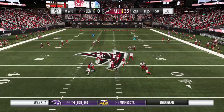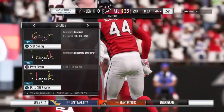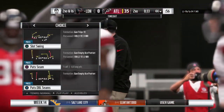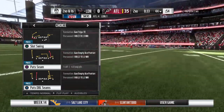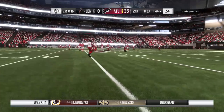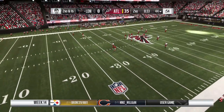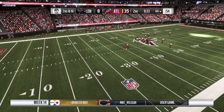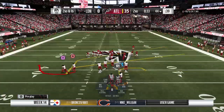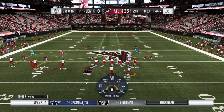From the midfield stripe, they'll look to throw. And he's going to go down. They sack him back at the 42. Now, before this second down play, we'll get whistles and a timeout as the clock will stop with 33 seconds to go in the first half. They come up on 2nd and long, and the pass protection just has not been there this afternoon.